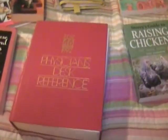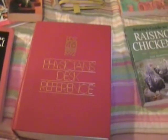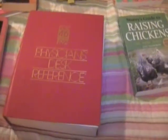This right here is an older book, but it's still in use today. It is the PDR Physician's Desk Reference. This is a 1992 edition. I think we paid $1 for this at one of the thrift stores. And there's a lot of them out there. I found one the other day. It was a 1989, and they wanted $25 for it. Didn't need it because I already had this and a few others.